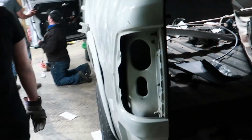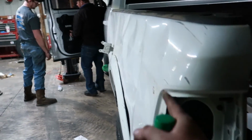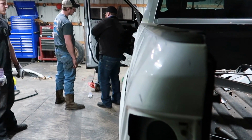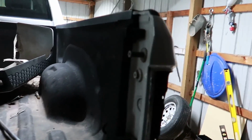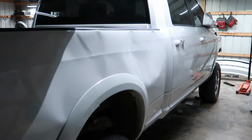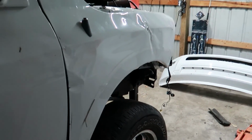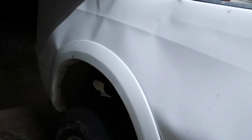All right, guys, we got the temporary bed back on. Trying to knock some dents out. We have this big 2x4 stuck into the taillight hole, popping them out. It's still pretty bad, but just temporary. This side's pretty bad, but it's not really worth messing with as long as it just doesn't look absolutely horrible. And then we got this fender temporarily on, but cab is fresh, doors are all fresh. Just need a bed, some fenders, and she will be pretty straight.